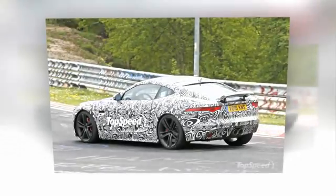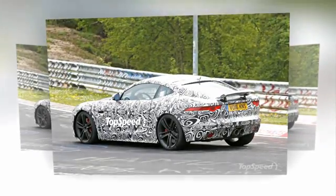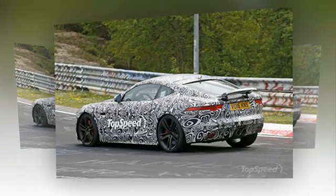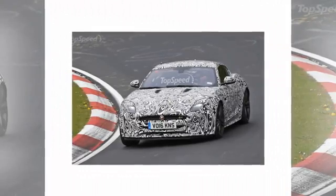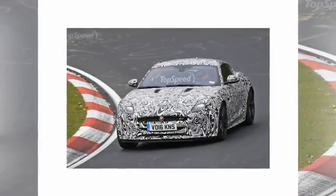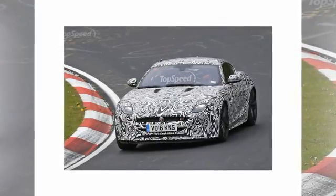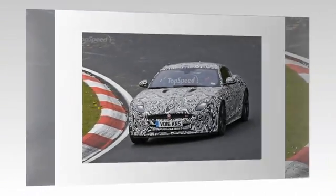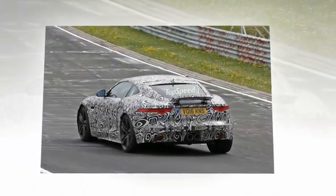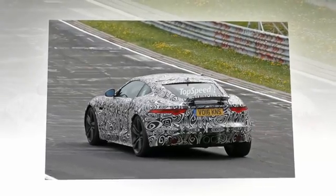For the time being, the engine lineup includes a 340 horsepower V6 in the base model and premium, a 380 horsepower V6 in the S and S AWD, a 550 horsepower V8 in the R, and a 575 horsepower V8 in the SVR. Transmission options consist of a 6-speed manual, plus an 8-speed automatic with paddles, the latter of which could get tweaked for quicker shifts.